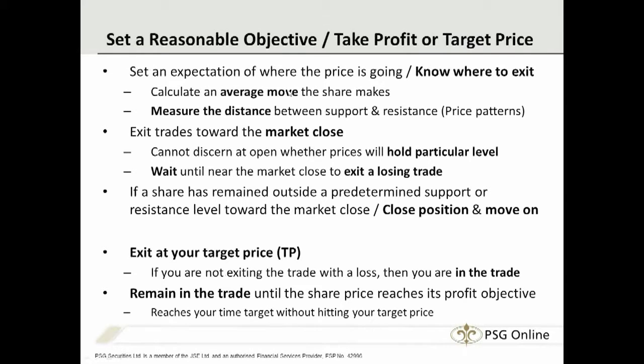Okay. So know when your trade has failed. If it breaks through your support level, break through your stops, get out. Okay. So it does happen. So I'd rather lose a little bit of money than lose all my money. Okay. Also very important to set reasonable price objectives. We talk about a take profit or a TP price.